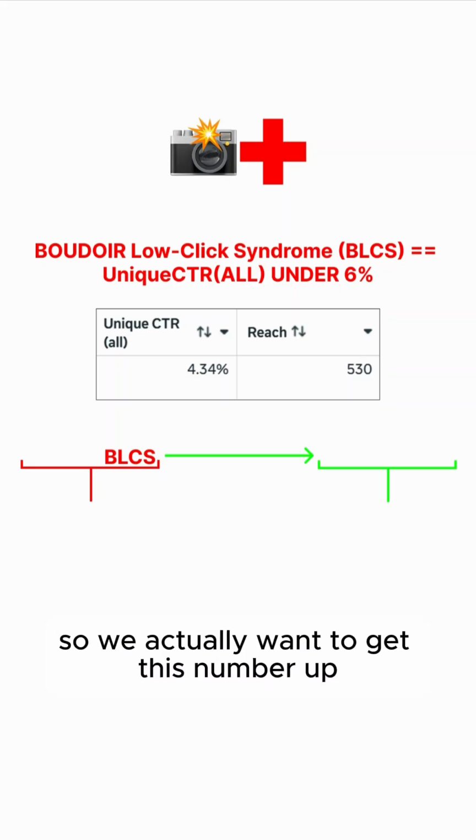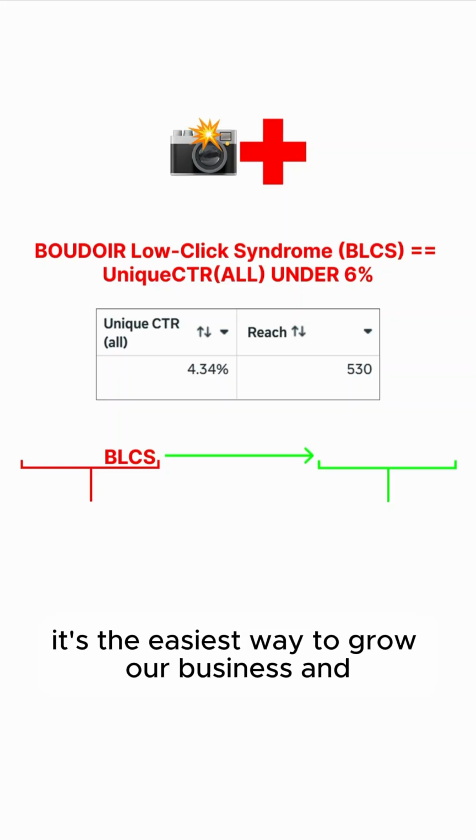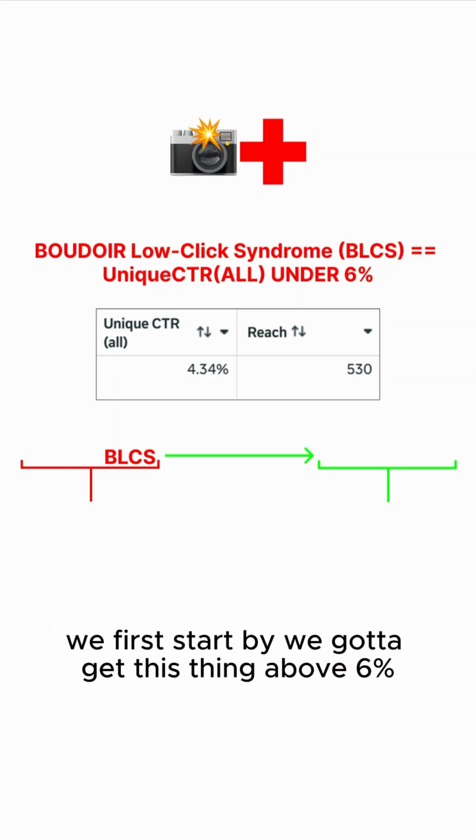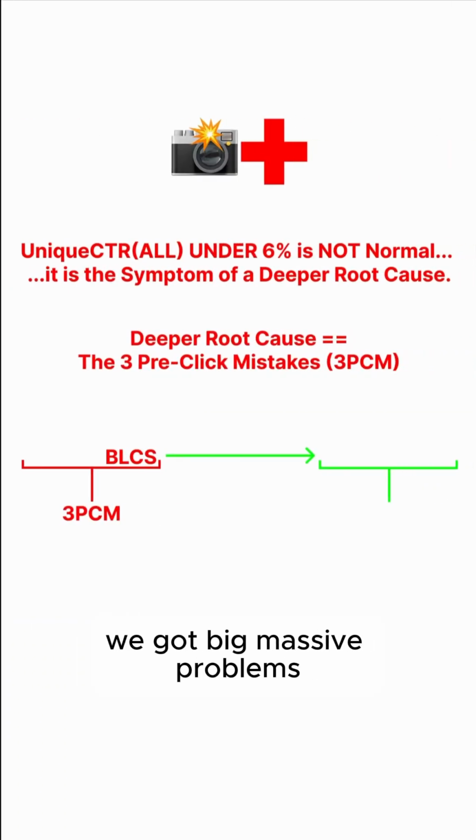So we actually want to get this number up as high as possible. It's the easiest way to grow our business. We first start by getting this thing above 6%. But 6% is the minimum. If we're below 6%, we have big, massive problems.